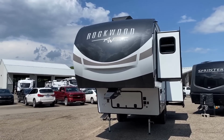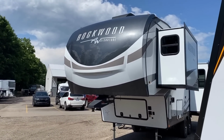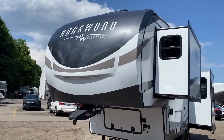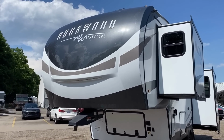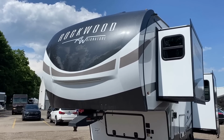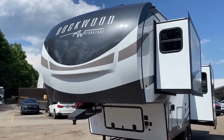Now, we are looking at an optional white exterior color palette here with this sort of graphite accents. The standard on this is going to be like a tan on chocolate brown, something like that, which still looks good. And if you've ever had a chance to see both of them, I'd really be curious to know which one you like a little bit better.